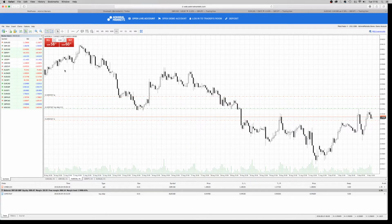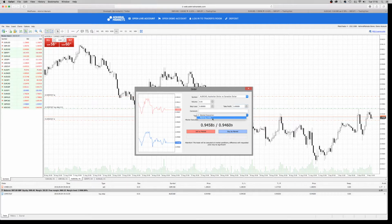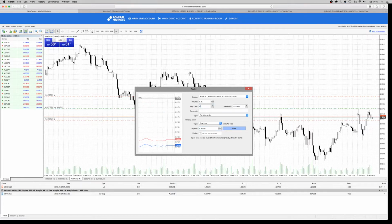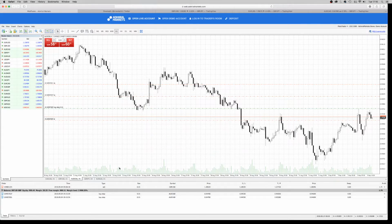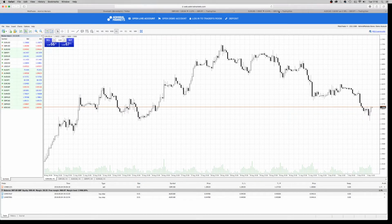We'll place another order, pending order, buy stop, 0.9478. Stop loss we're saying is at 0.94530, and target 2 will be at 0.95280. And that is the Aussie CAD order placed. We'll just set the expiry for tomorrow. Right. Aussie CAD in, Euro USD. Let's just get these in.